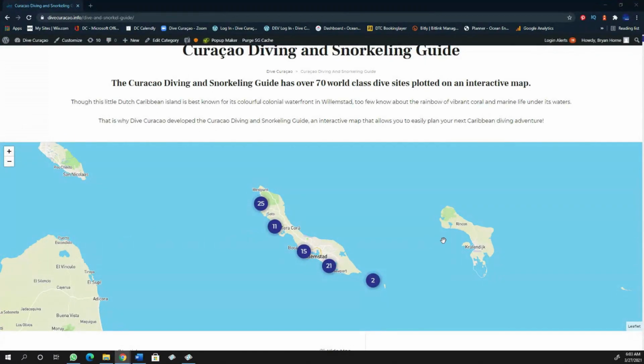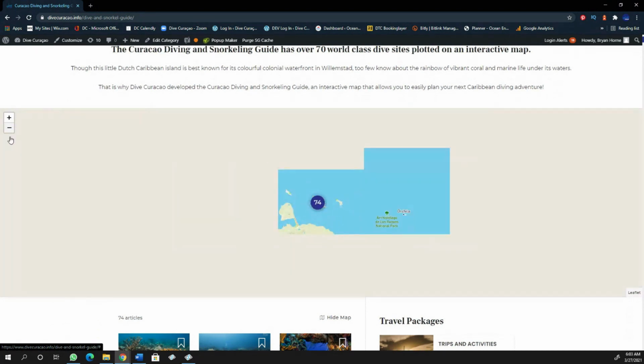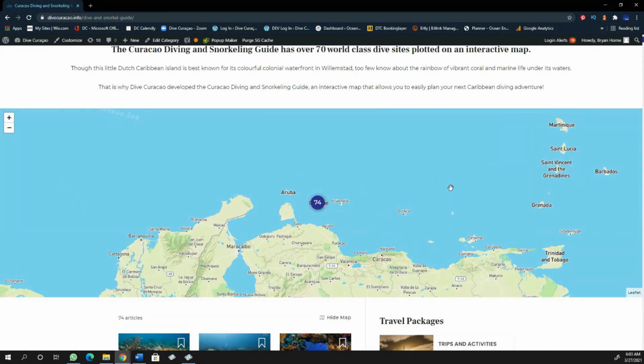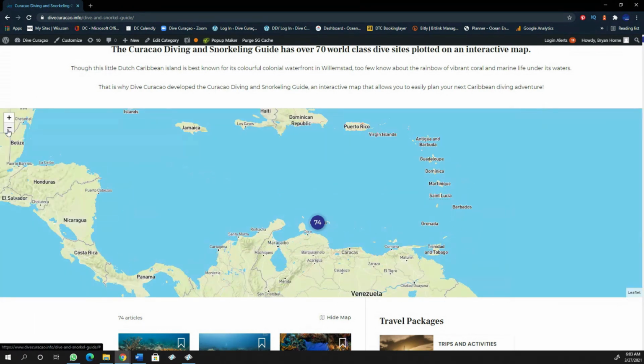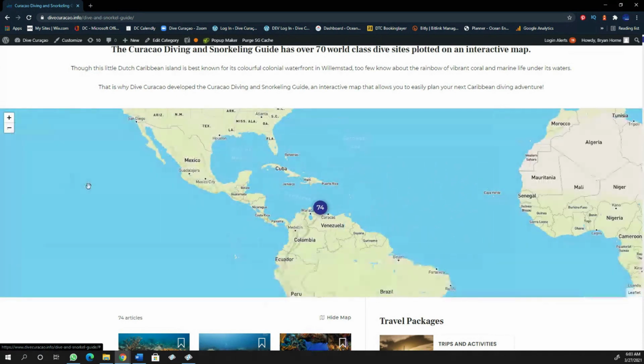So I think the first question on a lot of people's minds will be, where is Curacao? Curacao is located approximately 40 miles north of Venezuela. I'm just going to pull up a map so you can actually see it. So as you can see here, we're just north of Venezuela. And if I zoom out a little bit further, you're actually going to start to appreciate where Curacao really is. Curacao is located about 40 miles north of Venezuela.